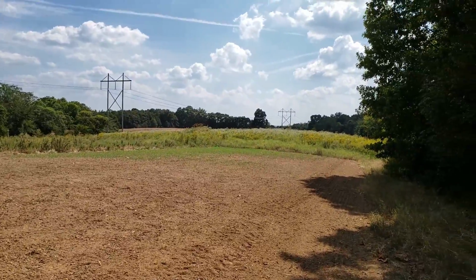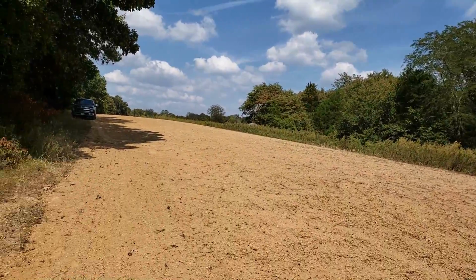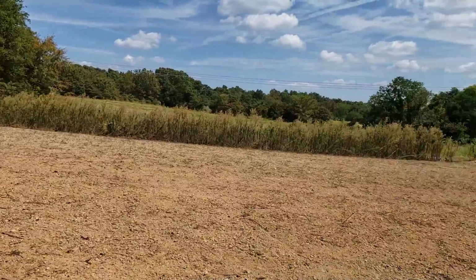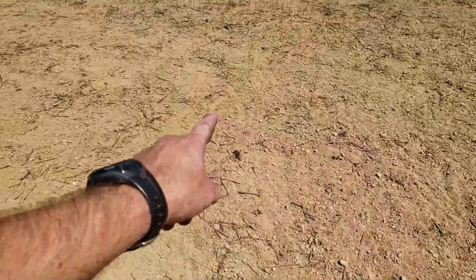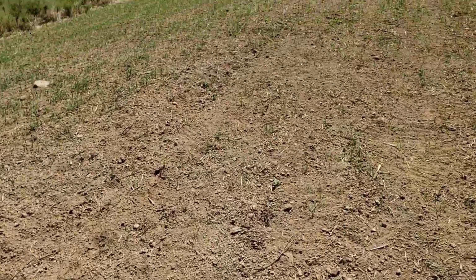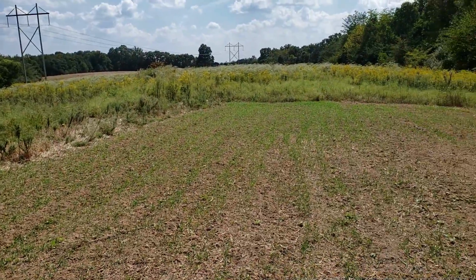Well, I guess we got a tiny bit of germination down in this lowest spot. This has to be probably a 1.5 acre plot here that Mike did. Definitely needs some rain. You can see all the scratching. I mean, the whole field is scratched up. That's turkeys in here, day after day after day, eating all the seed. Might be my food plot right here.